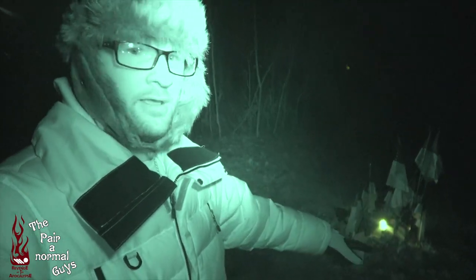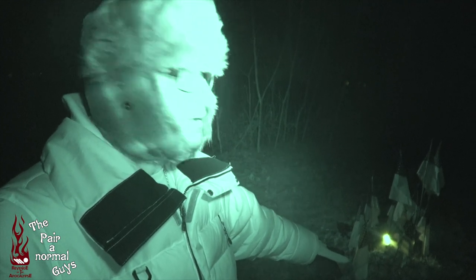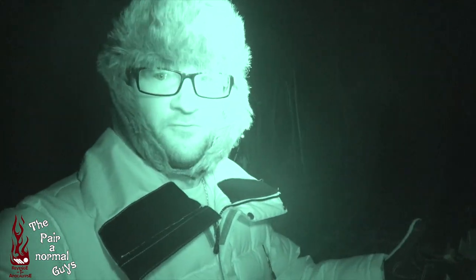Alright guys, so here we are back at Knox Mine Disaster location. As you can see, we've already got the activity started. Flashlight has been going off pretty crazy ever since it was placed down. Now for this one, we actually have a few special guests.